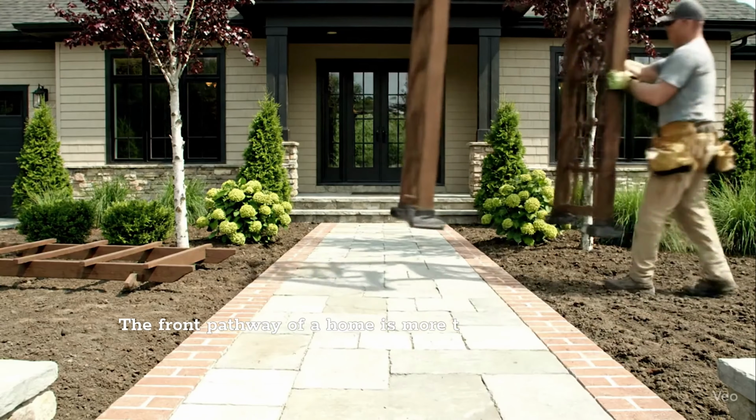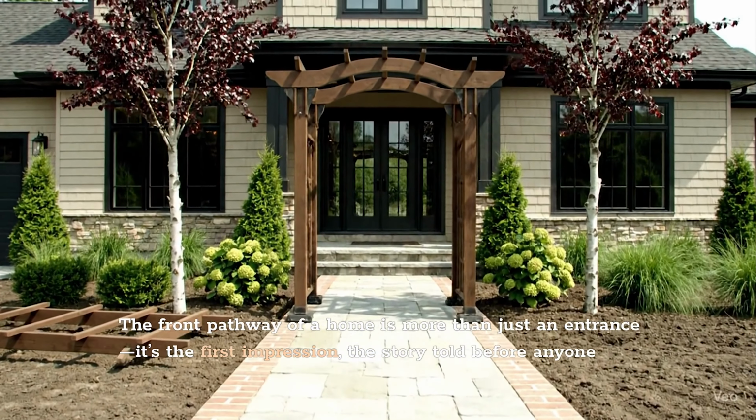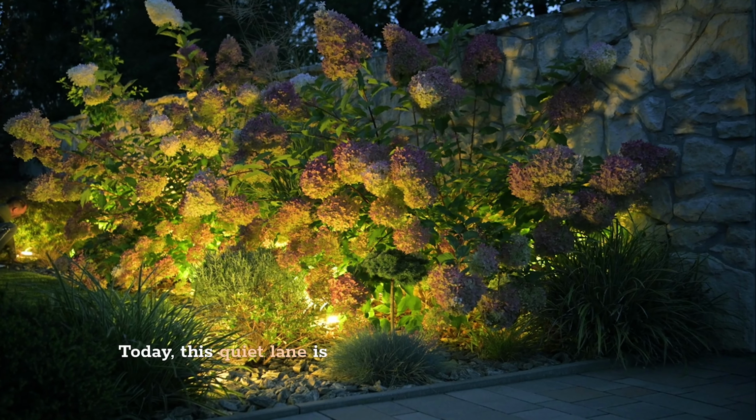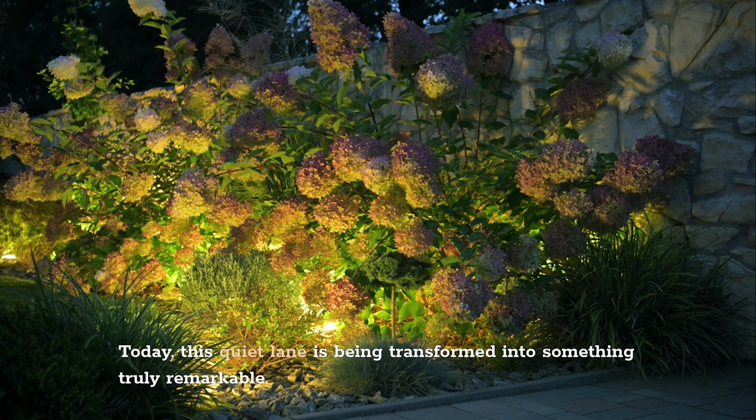The front pathway of a home is more than just an entrance, it's the first impression, the story told before anyone even steps through the door. Today, this quiet lane is being transformed into something truly remarkable.